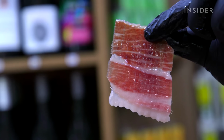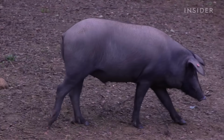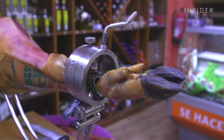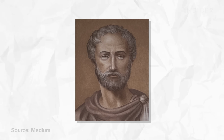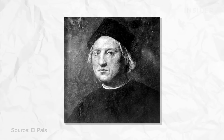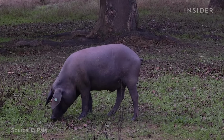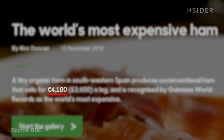Black Iberian pigs descend from wild boars and have been considered a delicacy since long before our times. In the year 77, Roman writer Pliny the Elder praised their superior quality. In 1493, when he sailed across the Atlantic for the second time, Christopher Columbus had Iberian pigs aboard his caravels. The most expensive of them all sells for €4,100, which is over $4,500. But despite the high price, this ham remains a local favorite.